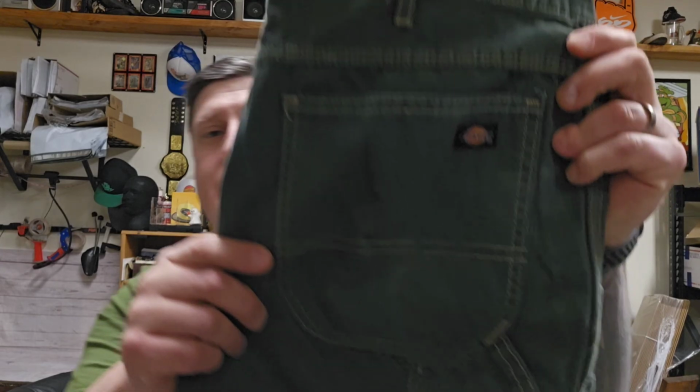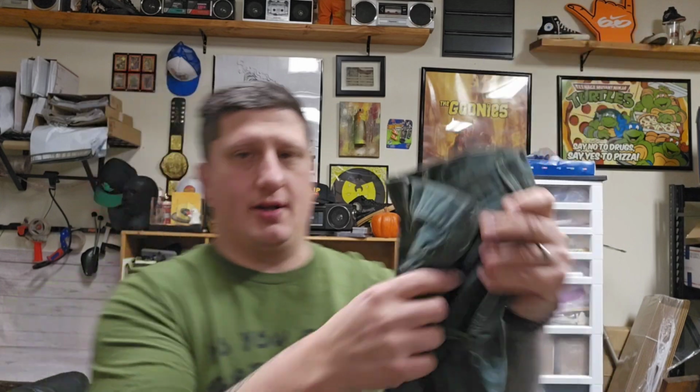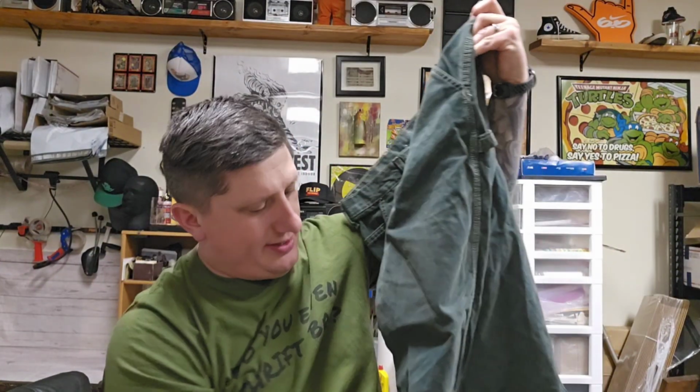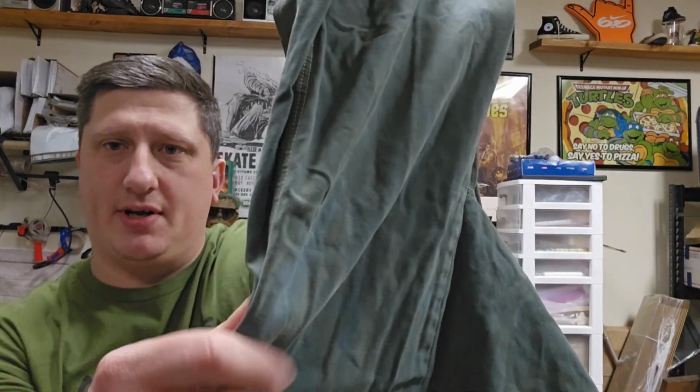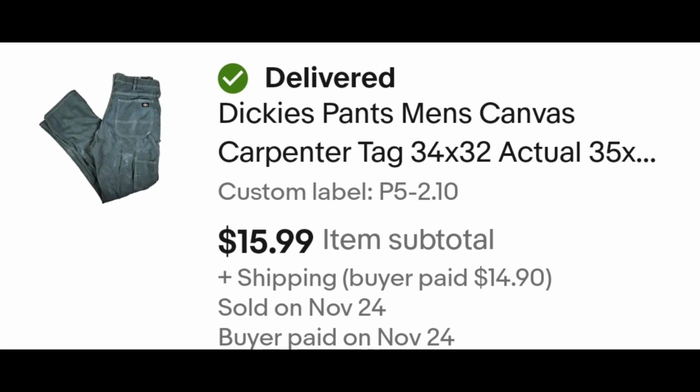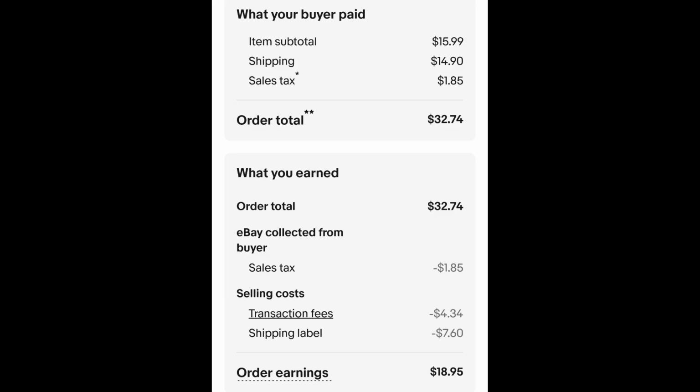This pair of Dickies carpenter pants, and they are discolored, like sun dyed or bleached or something all throughout here. I'm not sure if it's picking it up right, but I paid $2.10 for these pants and they sold for $15.99 plus shipping. The buyer is all in at $32.74, and after fees and shipping I get $18.95.